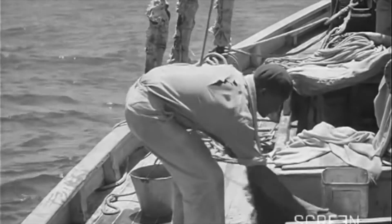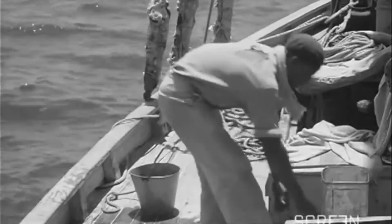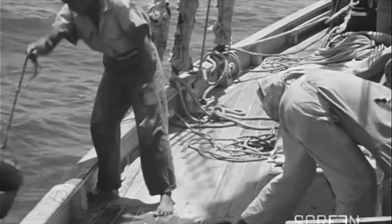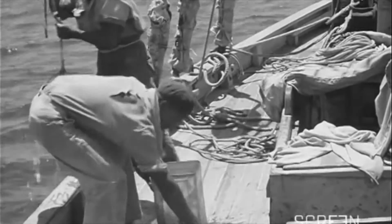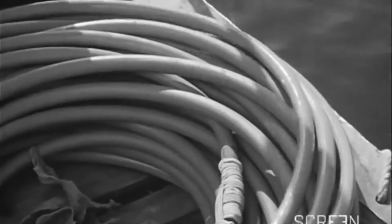While the divers are down, the crewmen are getting the deck ready for the shell cleaning, the chipping block, the tomahawk, the bucket of water and sacking to protect the deck. The diver comes up slowly, in stages, to avoid the risk of the dreaded diver's paralysis.